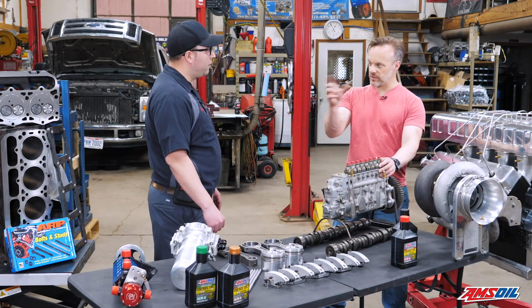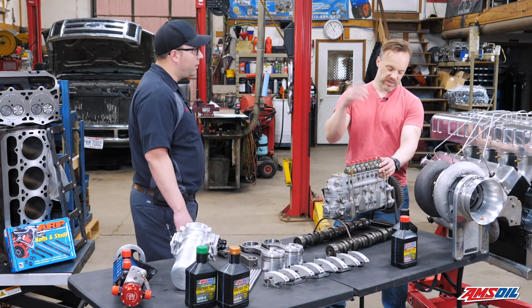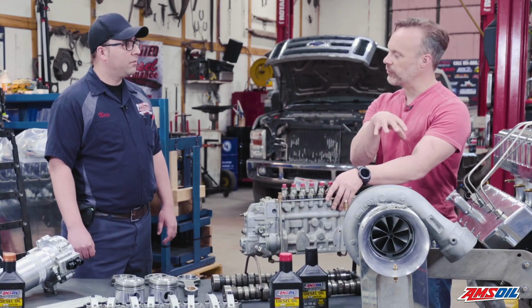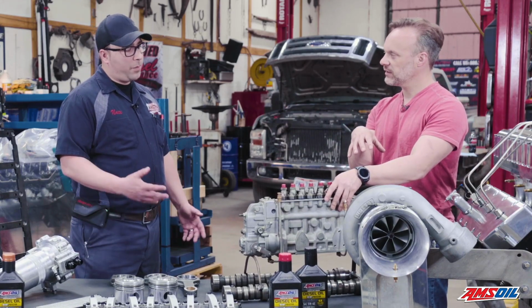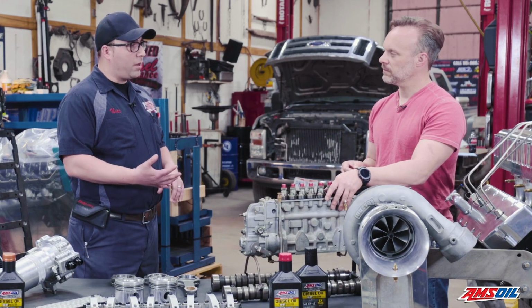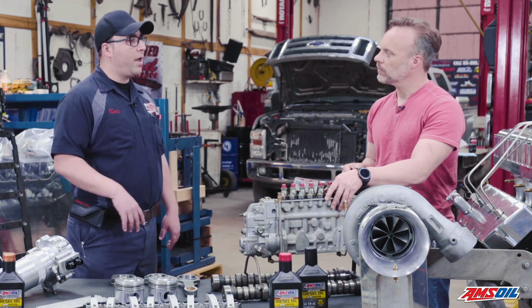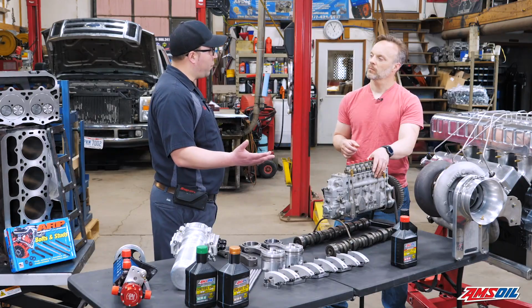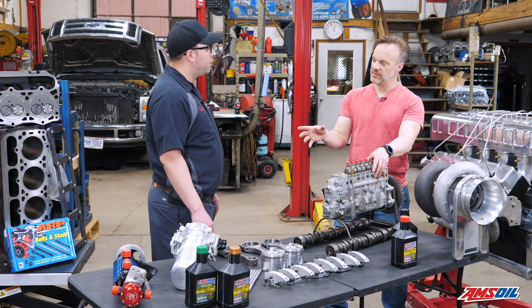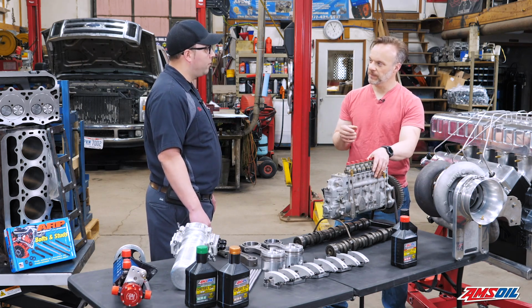So is that power or is that reliability? Reliability. Makes sense. So where am I going to be running with this then? Competitiveness-wise, you're going to be running in an open class or run-what-you-brung style class, or maybe even in a super stock class, depending on what you're running turbo-wise. If I get the chassis set up right, how's the motor going to do for me?